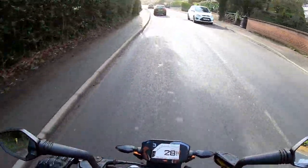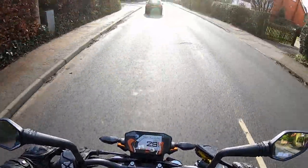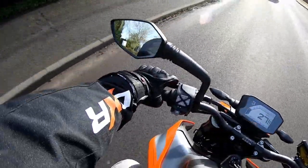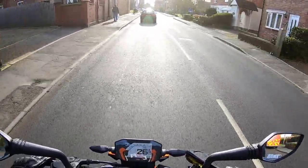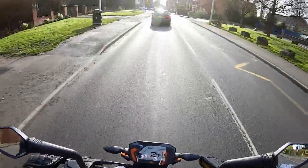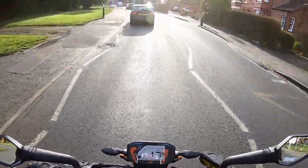So yeah, I picked up something a little bit more sporty than my V-Strom, and everyone rants and raves about this bike, so I wanted to see what it was all about. I wanted a middleweight because I don't have any no claims at the moment, so I couldn't even look at the Super Duke. So this is the middleweight parallel twin from KTM.